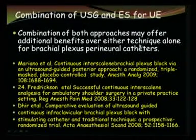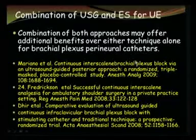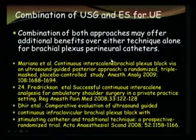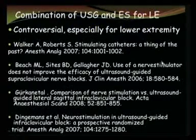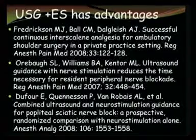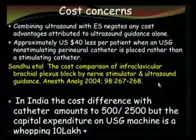And then, of course, there were schools of thought. You know, USG is better or PNS is better. But we as clinical anesthetists, we need results, not an argument about who is better or what is better. So combination is a good idea. However, there are controversies on this also. Some will say, yes, this is good. Some will say you're spending more money. Some will say, if you're doing both, what is the great idea? This is all splitting hairs. What you want is results.